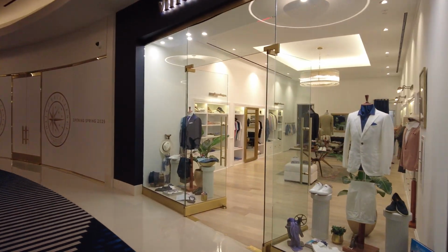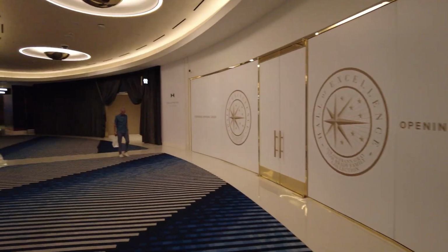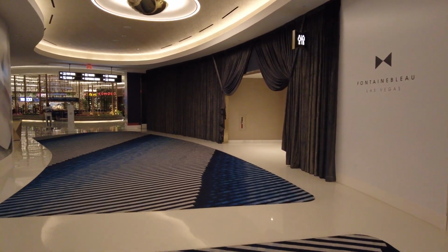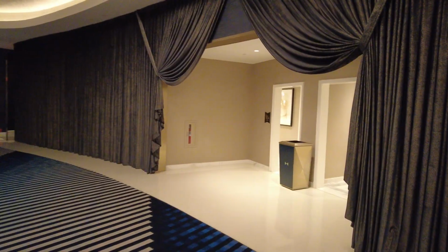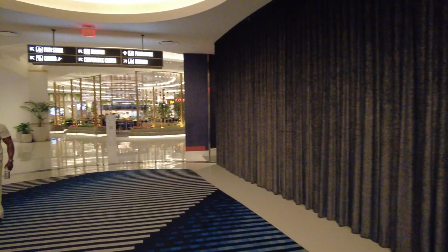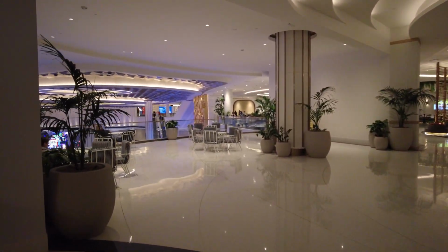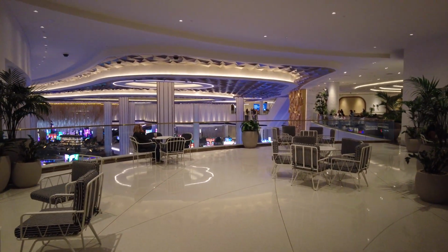Here's another one that says opening spring 2025, so they're cutting it close too. And look, here's some more bathrooms with a curtain area, but this is a bigger area. I wonder if this one doesn't have doors on the front. The one back there had a door, so it might have been a single bathroom or just a few. And then over here we can look over the railing and see the casino below.